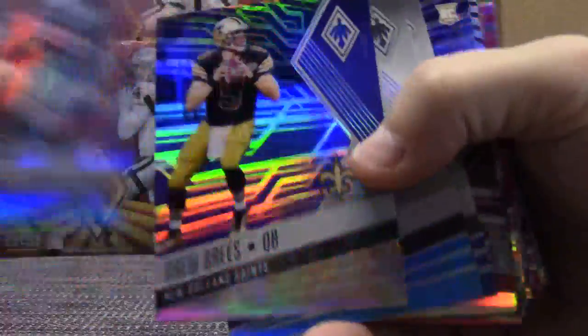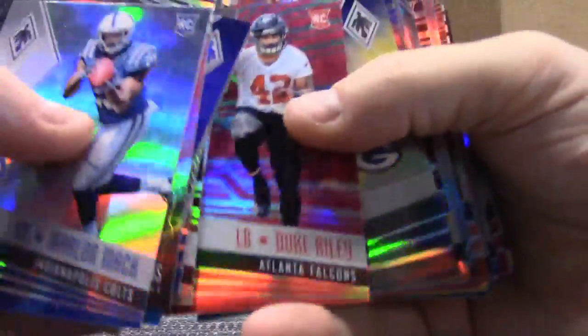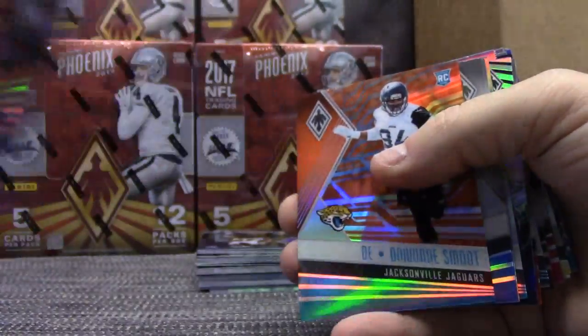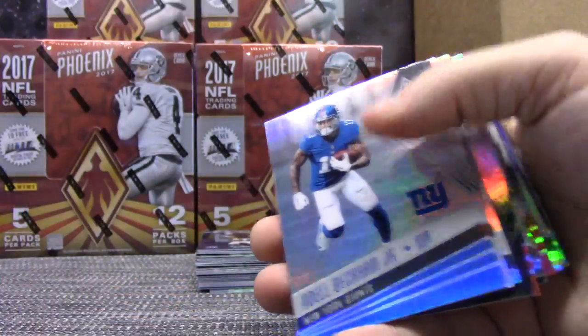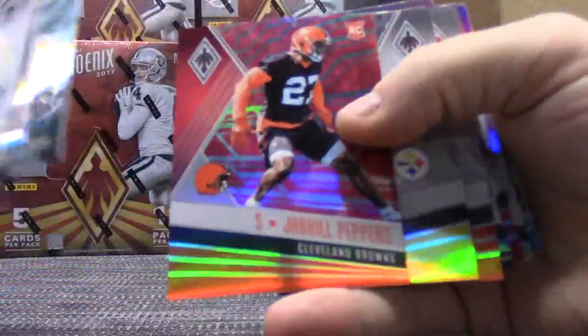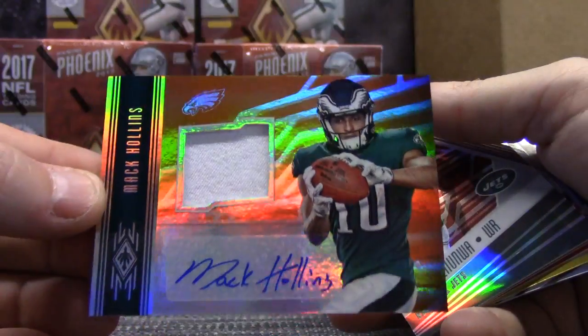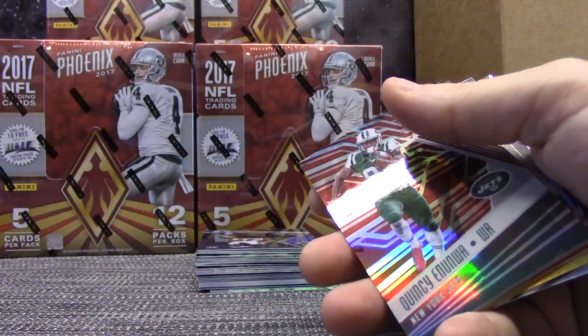Drew Brees. That's what I'm saying. Those look pretty cool. Oh, that is numbered 149. Some of those aren't. Marcus Williams. Okay. Duke Riley. Aaron Rodgers. Beckwith. Tom Brady. That one's 299. Dwayne Smoot. That orange is 99. Just making sure the numbers aren't changing. Jabrill Peppers. Red. Mack Hollins, first one, Mack Hollins for the Eagles, jersey autograph. That one's numbered to 99, the orange version. Cameron Marshawn, another Tom Brady numbered card. That one's numbered to 75, 37 of 75.